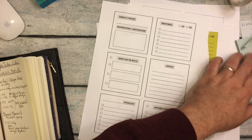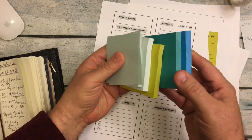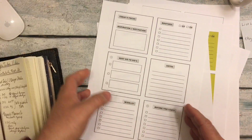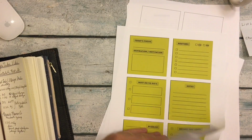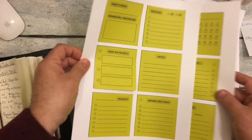I don't want to waste a post-it, but these were the post-its that I talked about, the colors that I got the last time I went to Office Depot. I thought they were really nice. So her 2 designs, what they look like, I printed them on that kind of chartreusey color.